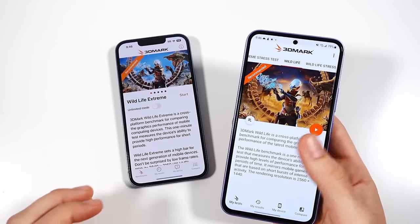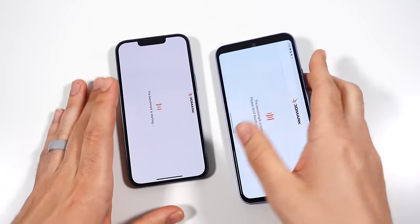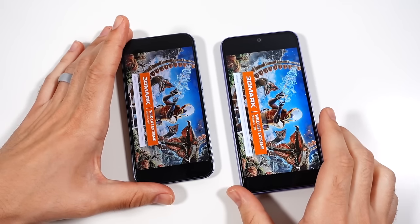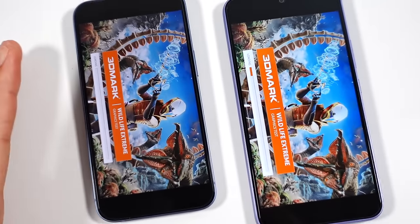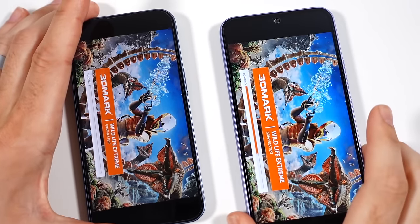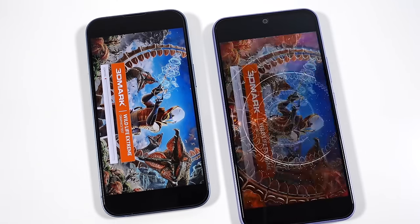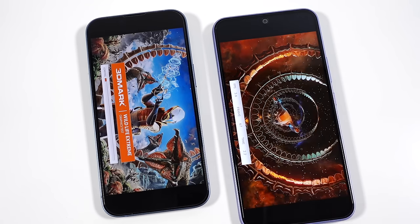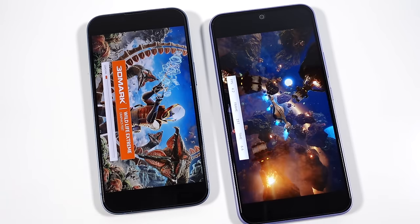Let's go ahead and run a 3D Mark test here. Yeah, let's go ahead and hit this. So we'll see how it does here in the stress test. I don't think it's going to be a big difference here overall in terms of everyday use. But I do think when you run stuff like gaming, when you run stuff like multitasking, really pushing them, you're going to find a big difference.